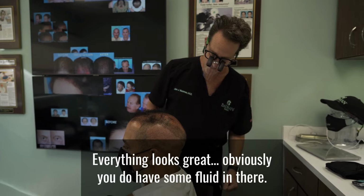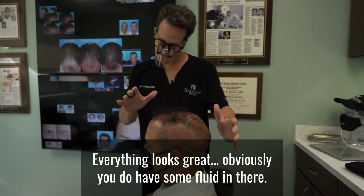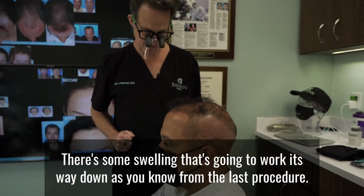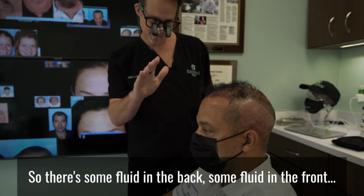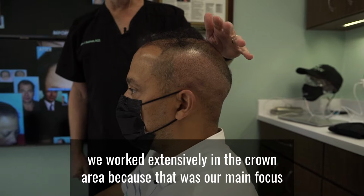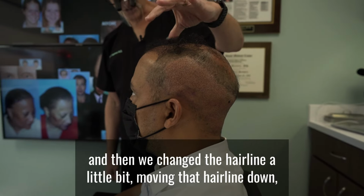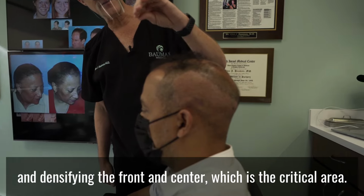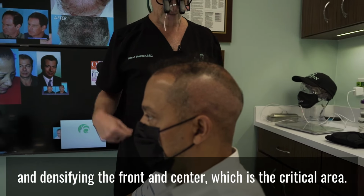Good. Well, everything looks great. Obviously, you do have some fluid in there. There is some swelling that's going to work its way down, as you know from the last procedure. So there's some fluid in the back, some fluid in the front. We worked extensively in the crown area because that was our main focus, and then we changed the hairline a little bit, moving that hairline down and densifying the front and center, which is the critical area.